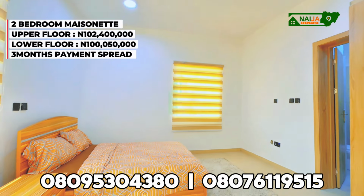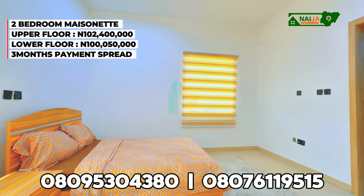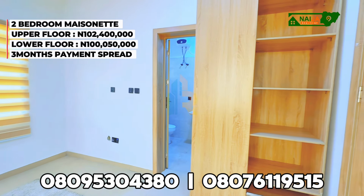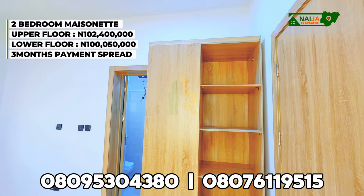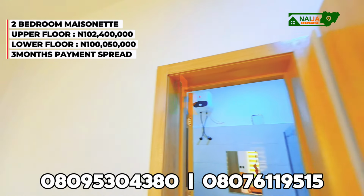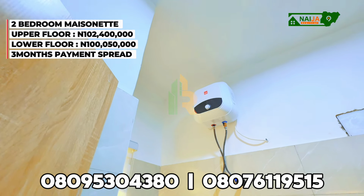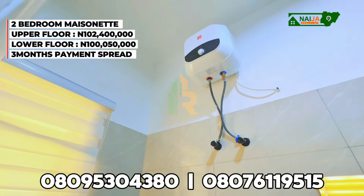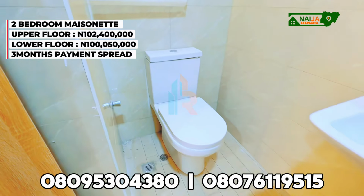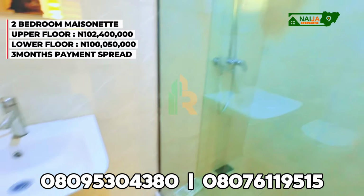So, seeing the room from this angle, you see the space. All the rooms are en suite, of course. So that is the toilet and the bathroom right there. So I'm just going to show you guys the toilet and the bathroom. So let's go see the toilet and the bathroom. See? So the toilet comes with a water heater right there. Then we have a utility here, this one also, and of course the shower.